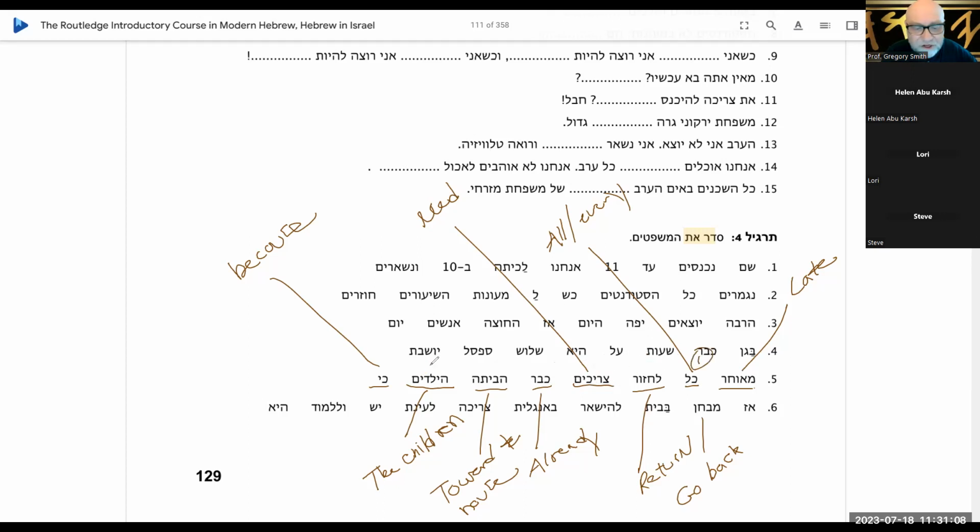Number one, all the children, they need, zerichim, they need to return. Oh, because, how about that? Because it's already late, right? Oh, you know what? We should have put, they need to go back toward the house because it's already late. So we've got to make sure we fit this in there too. They need to go back toward the house, habayita, and then kvar, meuchar. It's already late. So let's see what their answer key says for number 5.